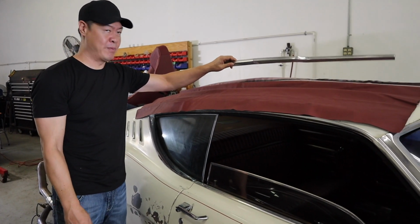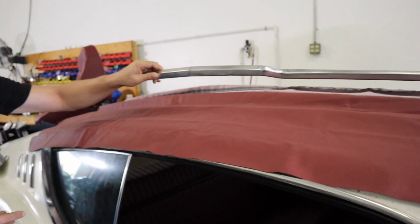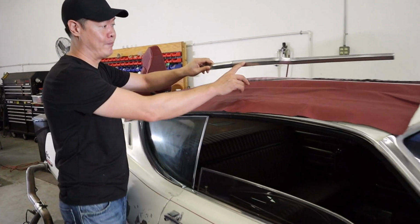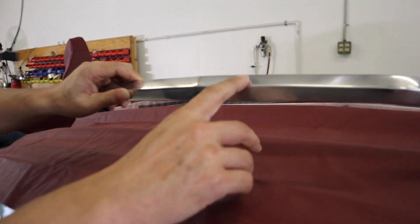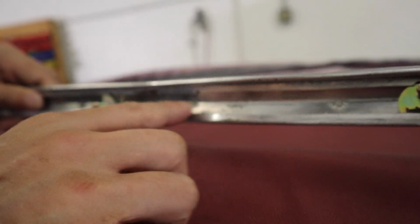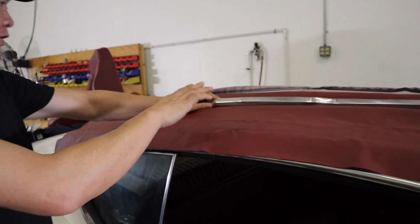We also got a new trim for the hood. This was like $260 for this piece of aluminum here, which I did straighten out. It was dented here before. You could see underneath that I tapped it out, buffed it all out, so now it's all polished and it'll look good.